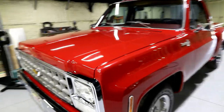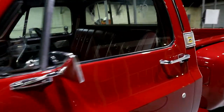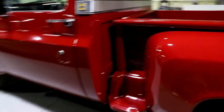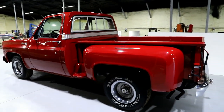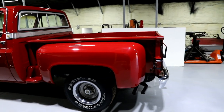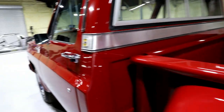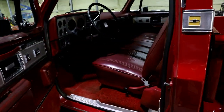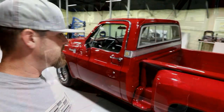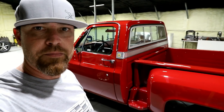So I mentioned I had a C10 coming. And well, this is it. It is a 1980 step side, obviously, and pretty much all original. So the basic story on this truck is that this is a California truck. I actually had it shipped out here from California.